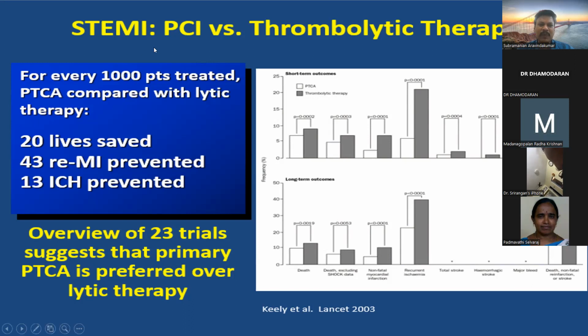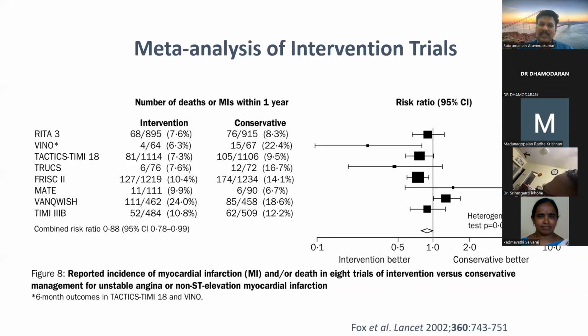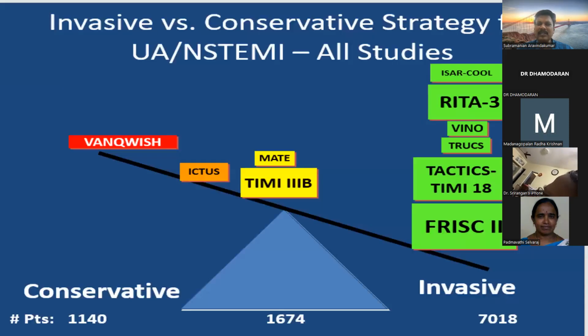So for every 1,000 patients treated, PTCA compared with lytic therapy, see here, 20 lives are saved by doing a primary PCI. 43 re-MI are prevented. 13 intracranial hemorrhages are prevented. So this is the data. It means PCI is far, far superior to thrombolysis. So this is the current scenario in coronary disease. In the meta-analysis of whatever trials we see, intervention in coronary disease is much more superior to medical management.